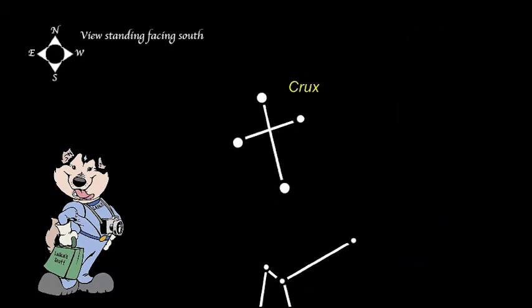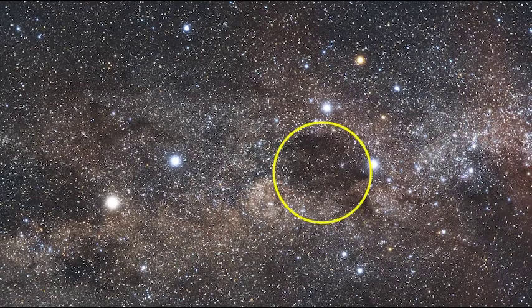One of the most prominent objects in Crux is the Coal Sack Nebula. It is visible with the naked eye. It lies only 600 light-years away from Earth. It appears as a dark patch in the Milky Way. It is a cloud of dust that obscures the light of the stars behind it.